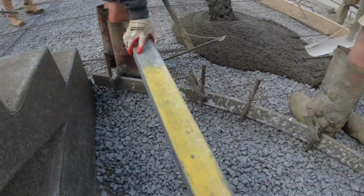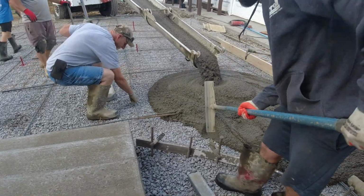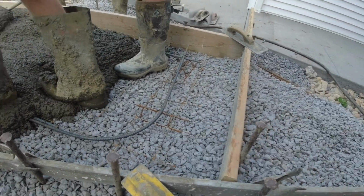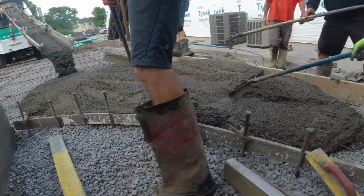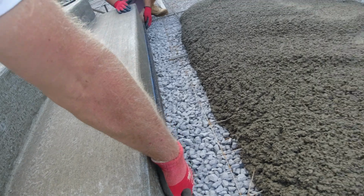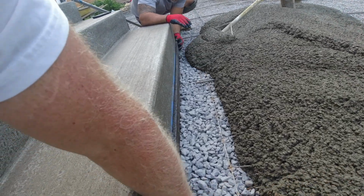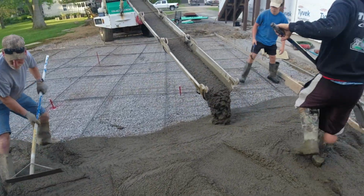This is our 1B stamp mix. No fiber in this, just the wire and rebar. Just helping it on the chairs. Need some more stuff under your feet. Okay, all the way to number 2 pin, corner of step. You got enough? Yeah. Okay. Good. All right. Talk to you in a minute.